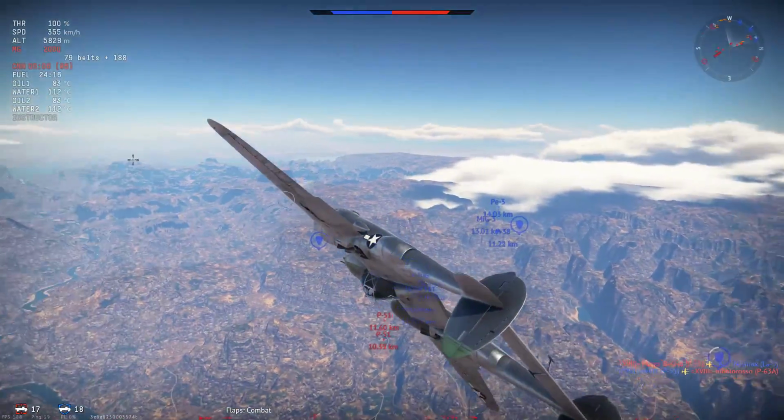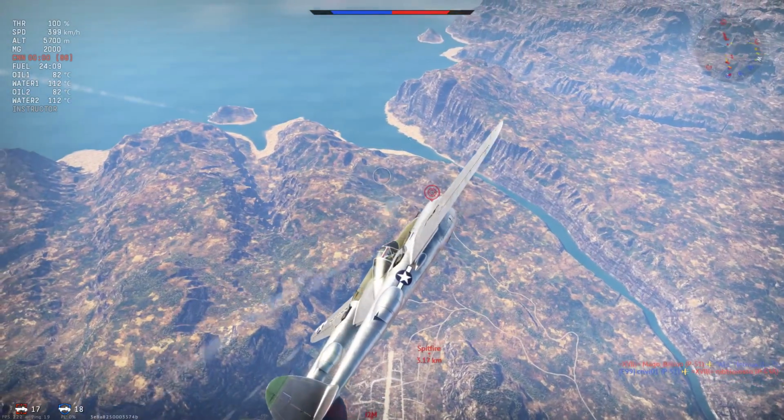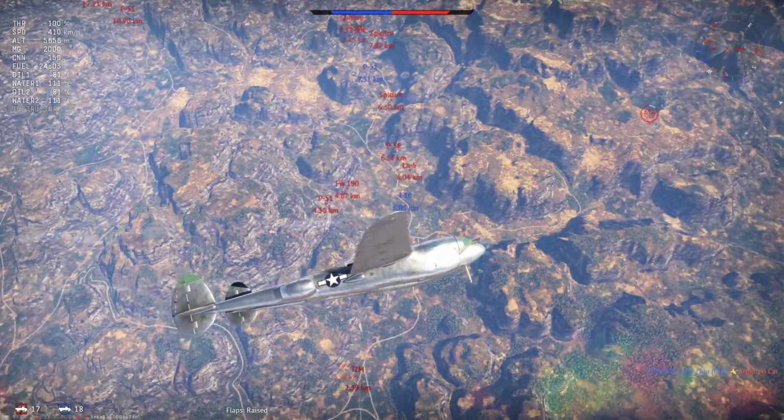We go for a reload at this point, and it's worth commenting that you have sufficient ammunition to last you for a long period of time, worth 2,000 machine gun rounds and, as we're going to see, 150 cannon rounds, meaning that reloads are going to be infrequent if you manage your output nicely.